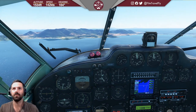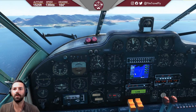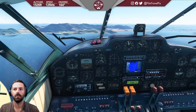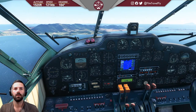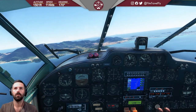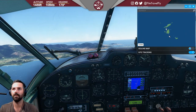Actually, gonna need to slow down soon. Start slowing down a little bit. And I'm gonna put my RPMs, my propeller back up. Didn't have to mess with the mixture because we're not climbing high. On some other flights with the Beechcraft, we can definitely climb higher. Let's just start getting an idea of what this is gonna look like.